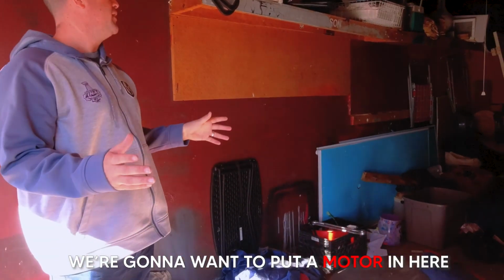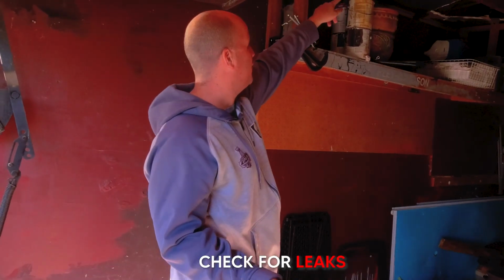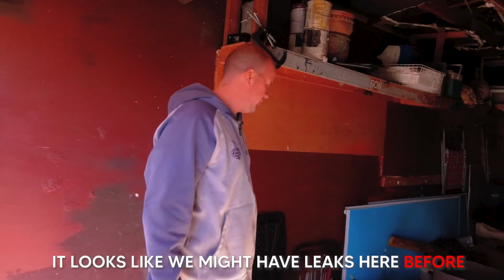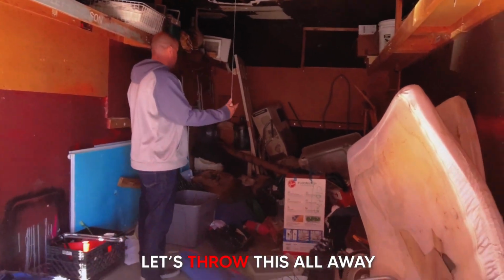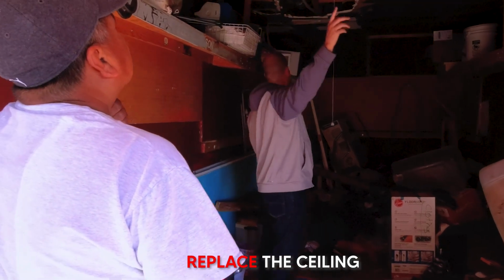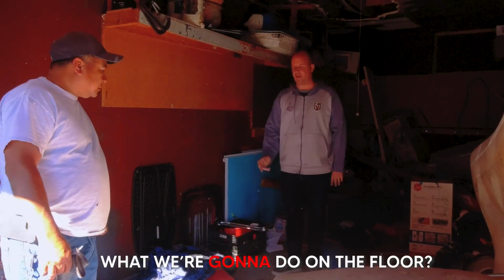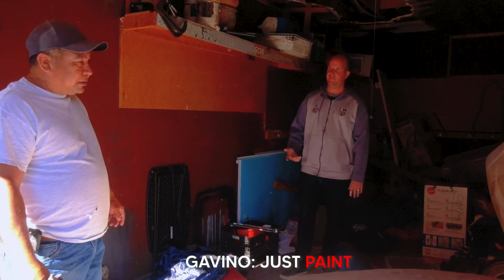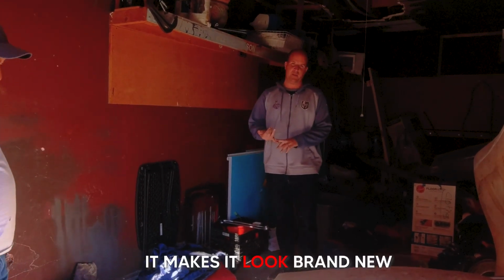We're gonna want to put a motor in here. We're gonna have to replace this drywall, check for leaks. It looks like we might have had leaks here before. Let's clean all this crap out of here. Just throw this all away. We'll paint this white again, replace the ceiling, and we'll make it all white and nice. And then on the floor, what are we gonna do on the floor? Just paint. Right? We always paint the garage floor. It makes it look brand new.